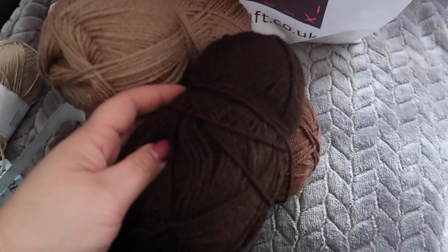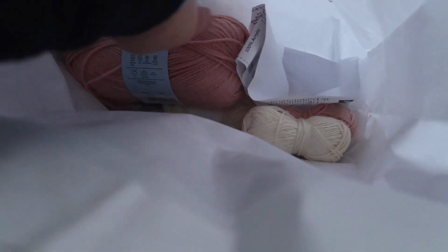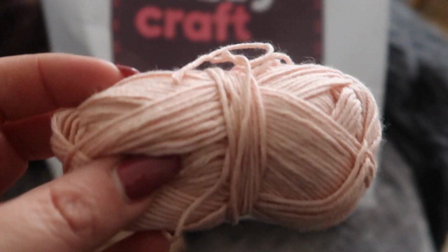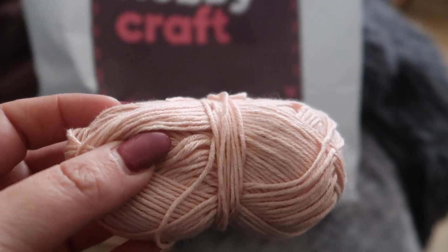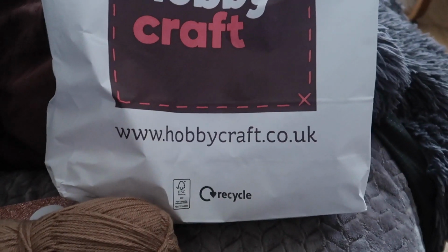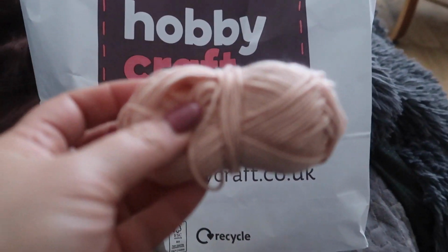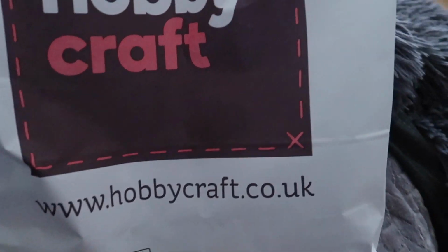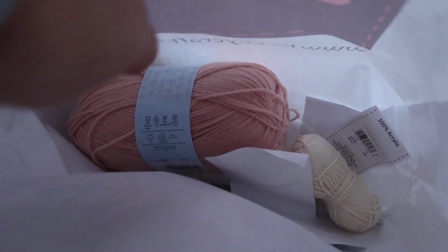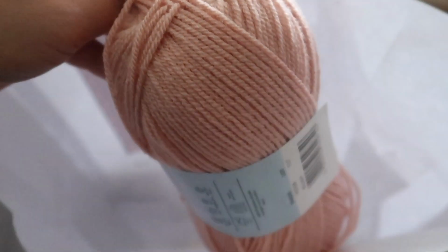So there's this one, that's the really dark brown that I got, and then this is the current shade that I'm using for the ears and the nose. But when I took this into Hobbycraft, it was one of these brand ones. I couldn't find this colour anymore, so I had to get another pink for when that runs out. So I got another one of these Wendy Supreme, in this sort of peachy pink.